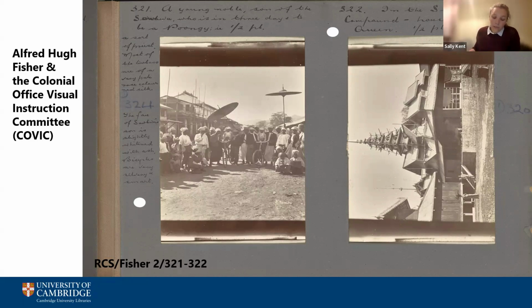Fisher, who was an artist by training, was appointed following a recruitment process in 1907. The aim was for a three-year project to capture as many as 1,800 slides documenting Fisher's journeys throughout the empire. So Canada, India, South Africa, Australia, New Zealand, the Caribbean, East and West Africa, the Mediterranean, and routes in between. Fisher was specifically briefed to try to capture the ordinary lives of the people he encountered, as well as to showcase positive aspects of British rule.